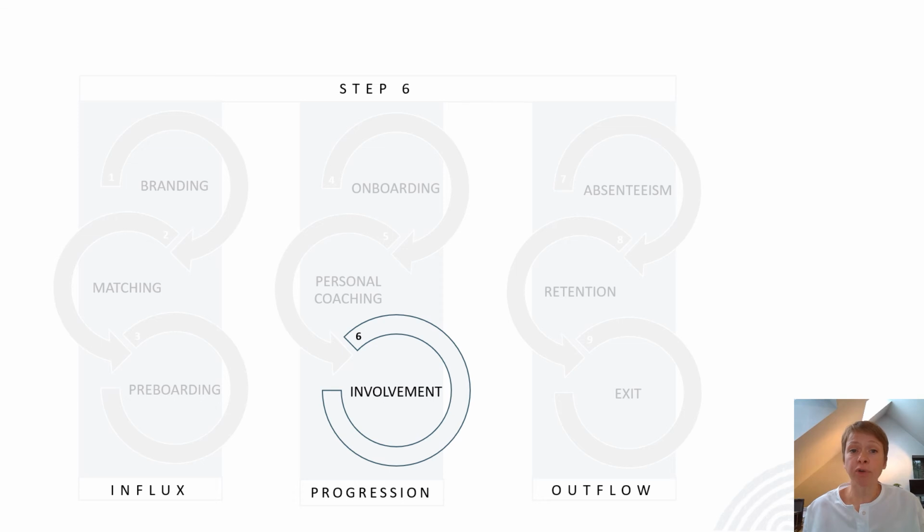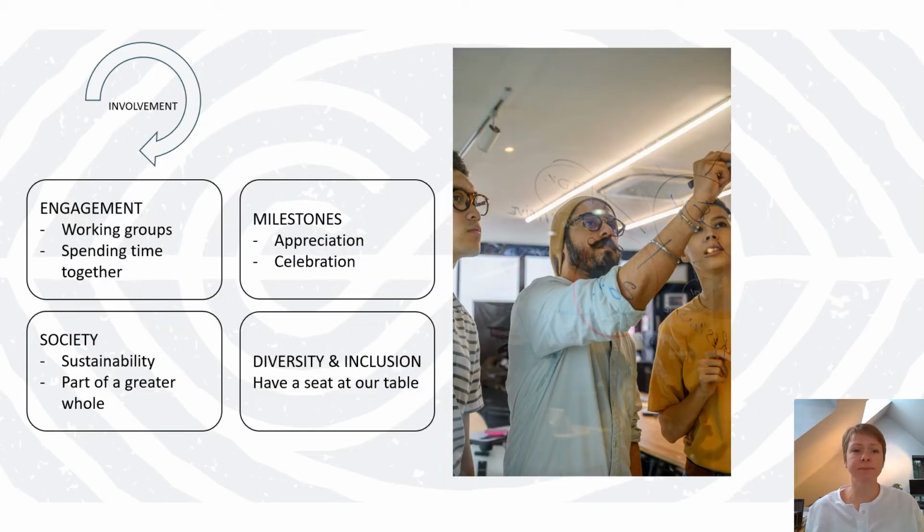People want to work for an organization with purpose and want a role where they can contribute to this purpose. Make sure that every employee, from the cleaner to the executive, knows that they play a role in the success of the company. So how can you achieve this? Try to increase the engagement of your staff. Organize working groups around important topics for your company, important projects, giving people a voice and a feeling that they have an impact.